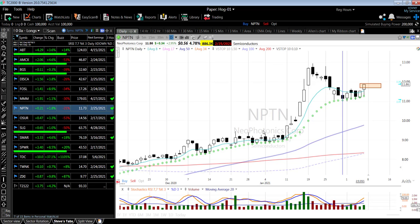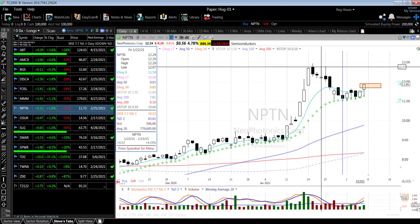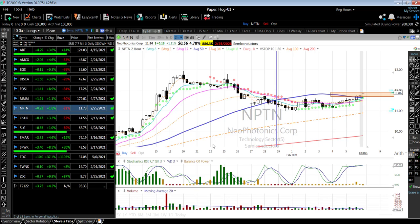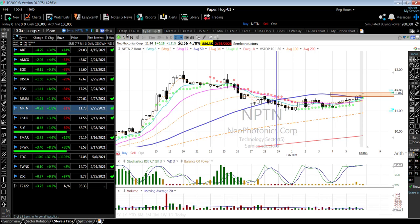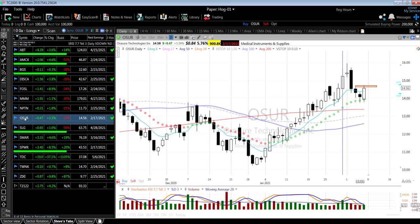Neptune and PTN, Neophotonics, over Friday's high. You're going to probably have some resistance here, 12 and a quarter, but maybe 12.75 or so would be an area that it wants to try to get up to. High volume somewhere in this 12 and a quarter area. Yeah, that's what we were showing. This is probably one of the least strong candidates for the watch list. Orsur, OSUR, over Friday's high, looking for a move up towards 16.